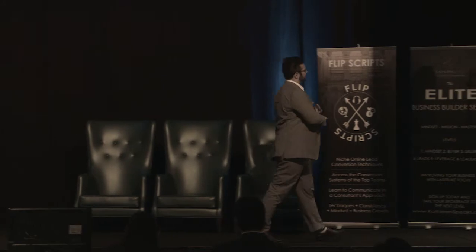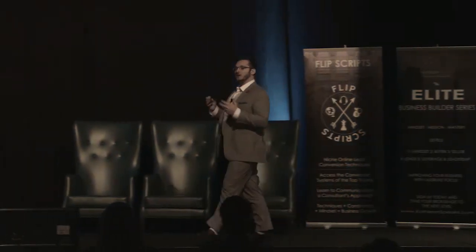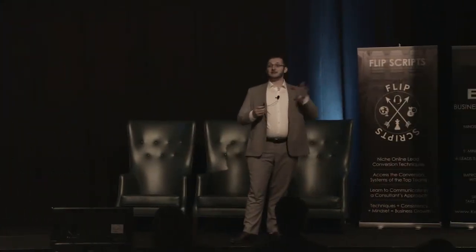So what we're going to talk about first, the most important thing, is understanding how the funnel works. Because with Facebook ads, when you're running them, I know this happens all the time. Oh, we're almost there. Perfect. So when you're running Facebook ads, you can see how the funnel works.